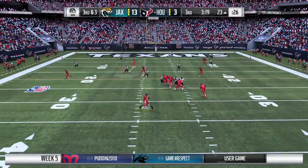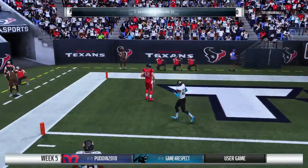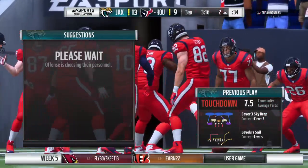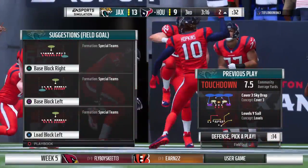Watson on 3rd down. And that is caught. Touchdown, Texans. A.J. Derby, his first touchdown on the year. And the Texans draw a bit closer.